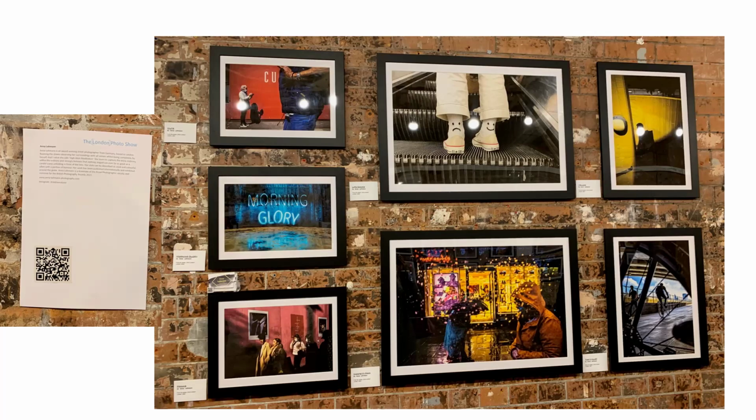And if you do frame, you can see here that there's quite a lot of light reflection on the prints. And so the choice of glass that you have, if you do frame, you can get anti-reflective glass. So there's a lot of things to consider. On the left-hand side, you can see that Anna's put a little bit about herself. There's a couple of social media tags, and then there's the QR code. It's an A4 piece of white paper on the wall.